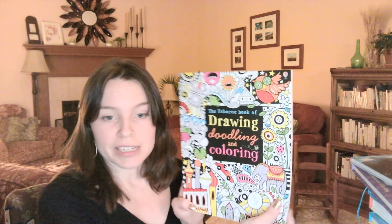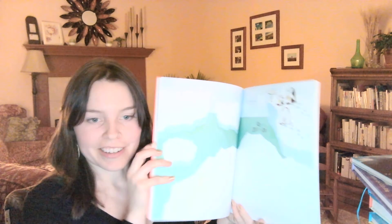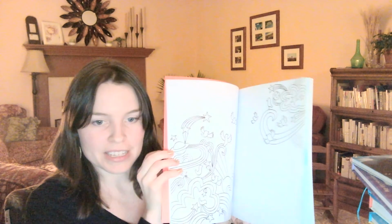We also have a lot of drawing and coloring books. In this particular one, I'll be honest, I have a copy of it for myself, and it is so fun for any little artist or big artist at heart. Different activities to color and things to draw within this book. Really fun book. I love Usborne and Kane Miller books.